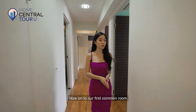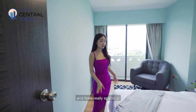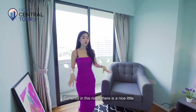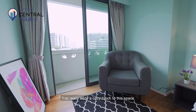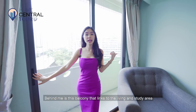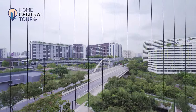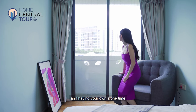Now onto our first common room. It's currently with a single size bed and feels really spacious. All bedroom floors are with parquet flooring and also come with built-in wardrobes that you'll see in every other bedroom. Currently in this room, there is a nice little sitting sofa right here, a one-seater, that really adds a cozy touch to this space. Behind me is this balcony that links to the living and study area that we saw earlier on and shares the same highlights, which is the scenic view right here. So a very nice place for you to just enjoy being in this room and having your own alone time.